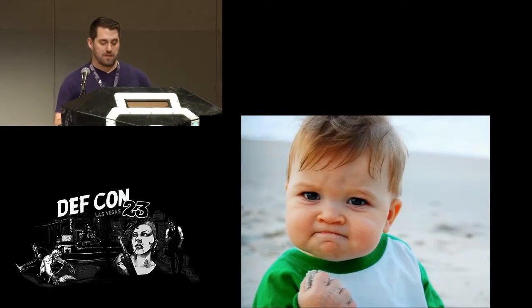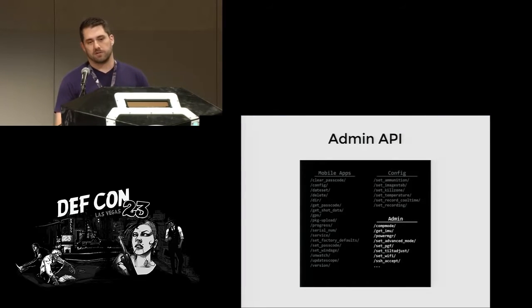So first thing we did, short of looking at the etc password file, which did nothing for us, was look at the root for the web server. And there's a whole admin API that we hadn't been able to find yet. This isn't all the commands we found, but some of the stuff in here that's interesting. This set Wi-Fi actually lets you change the Wi-Fi AP name and the password. SSH accept, that sounds pretty interesting, right? So running that actually gives you access to SSH and it opens up a port for you.